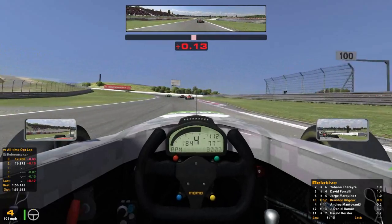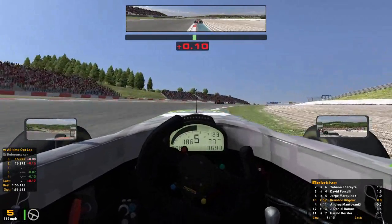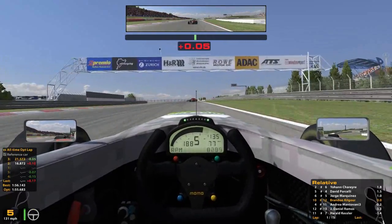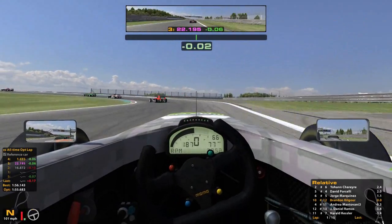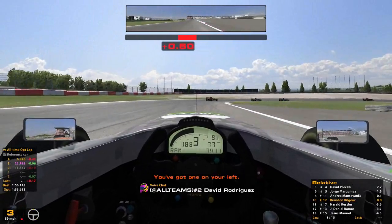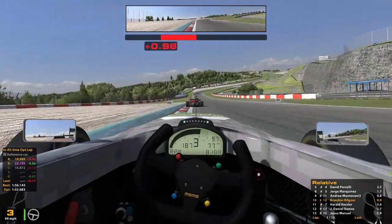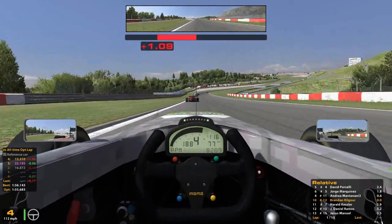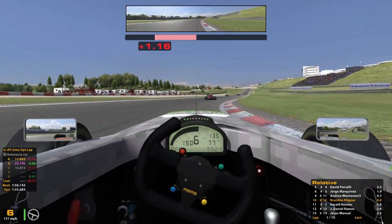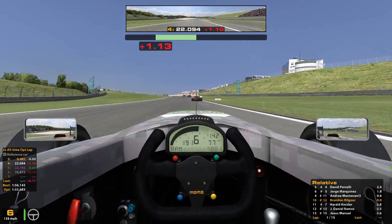But in making it up the field, I am also now in a pack of much faster cars than me. So we'll see how that turns out. I'm sure this guy is going to be wanting to get around. Got one on your left. Well saved. All clear, all clear. Okay, let's keep behind this guy. Let's keep that gap back to the rest of the field.